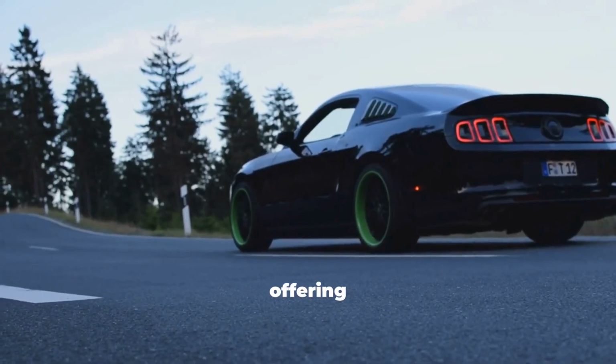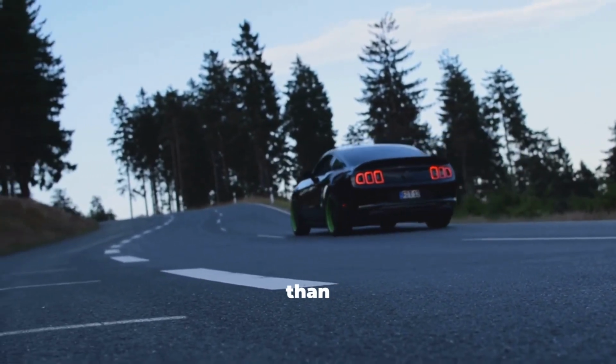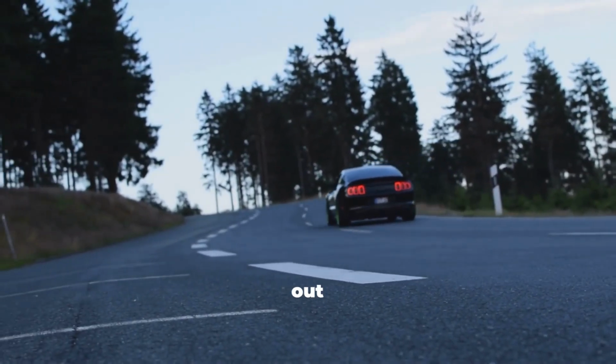And with the Mustang offering a wider array of trims and customization, the Z has to do more than just stand out. It needs to knock buyers out of the park.